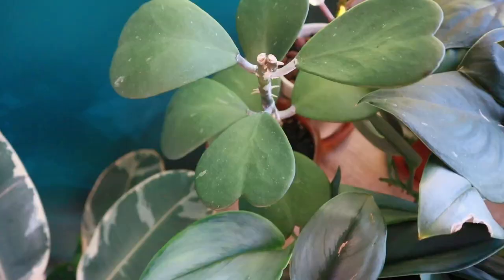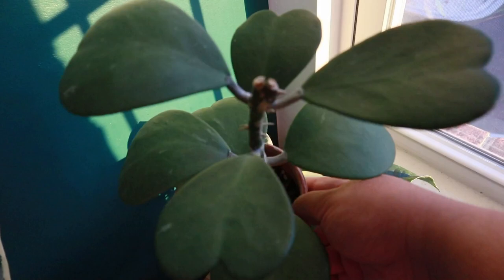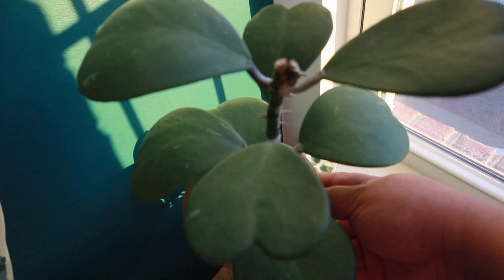The other plant here is my Hoya carnosa. This is one of the first plants that I got, and this one is normally in my IKEA greenhouse cabinet, but it became too large for it and there's no space for it in there anymore. And this one I've been trying to grow and not propagate, but I don't like it to be leggy.